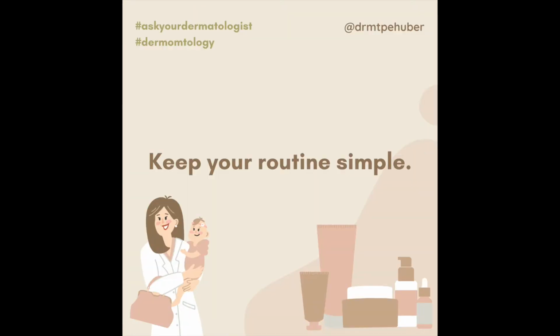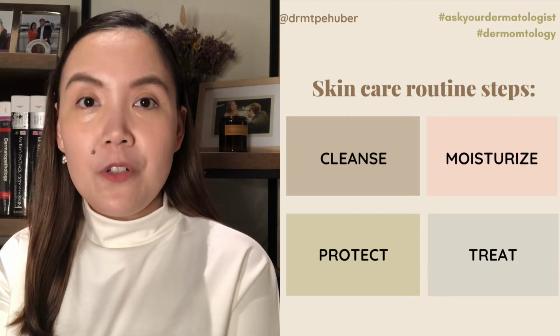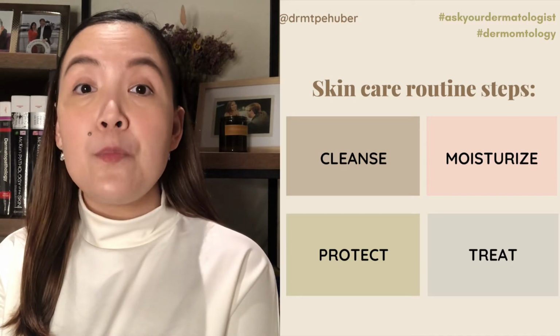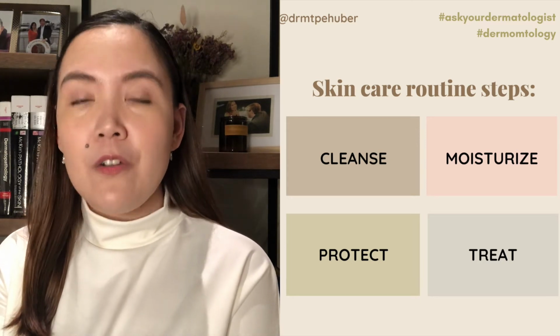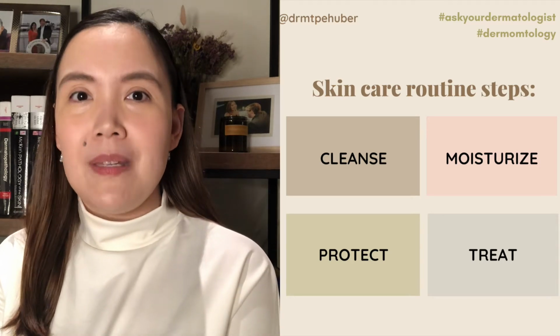My second tip is to keep your skincare routine simple. Simple means fewer products and shorter ingredient lists. For sensitive skin, less is definitely more. For any skin type, a good process to follow is to cleanse, moisturize, protect, and treat. Protect generally refers to protection from the sun because the sun can cause premature signs of aging such as dark spots and wrinkles and also skin cancer. Treat refers to addressing other conditions such as acne and hyperpigmentation.